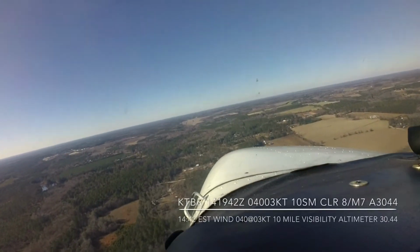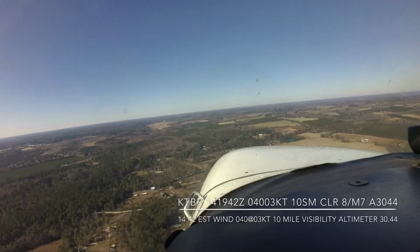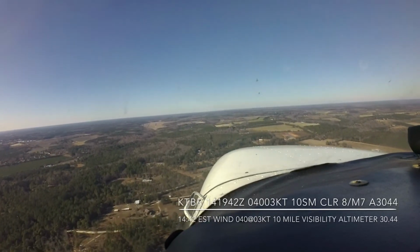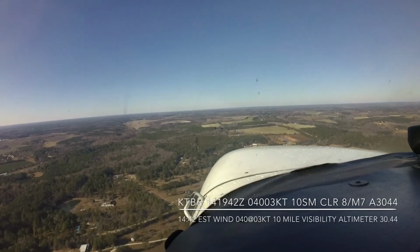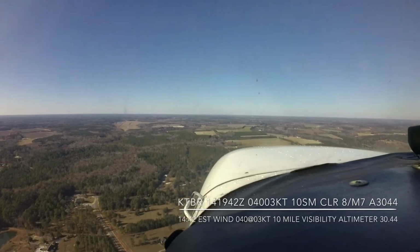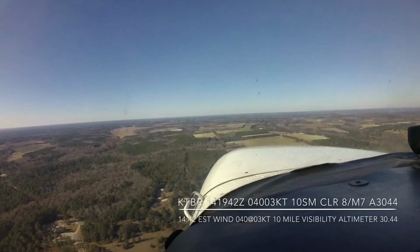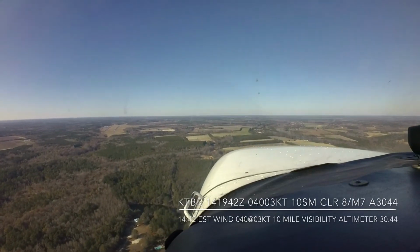Statesboro Municipal Airport. Automated weather observation. 1942 Zulu weather. Wind 040 at 3. Visibility 10. Clear below 12,000. Temperature 8 Celsius. Dew point minus 7. Altimeter 3044.